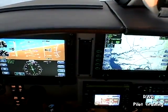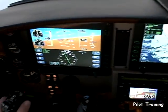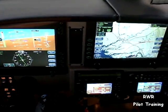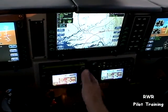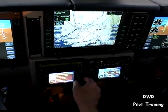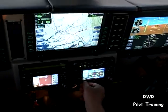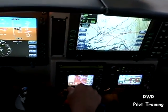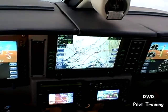Now, we were just assigned a heading of 250, vectors for the localizer, down to 7,000. So we're doing that now. And that's the H word, of course, heading. So we're going to verify we're activated. We're going to activate the approach. Flip the frequency, we've already done that. We're going to flop both GPSs to VLOC. Verify the course is set.